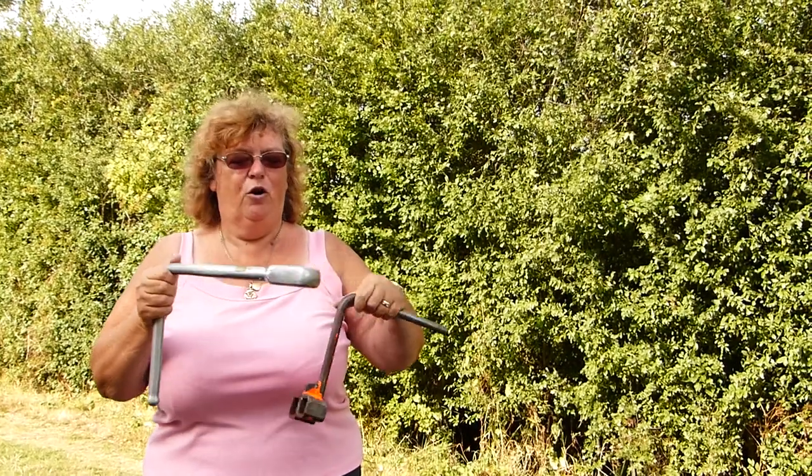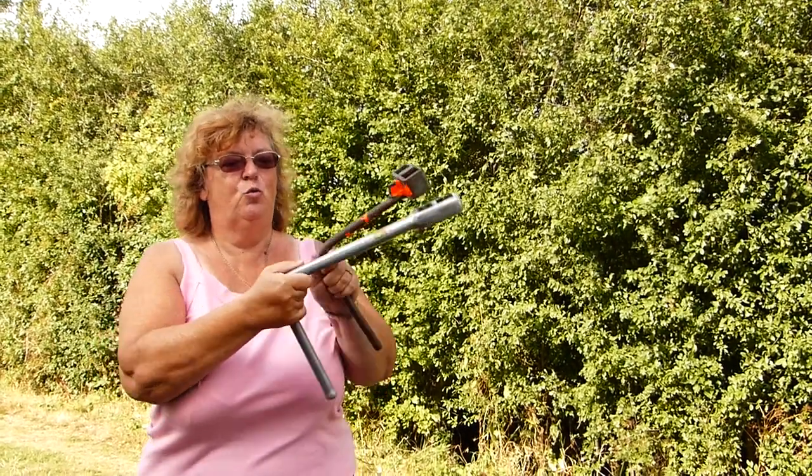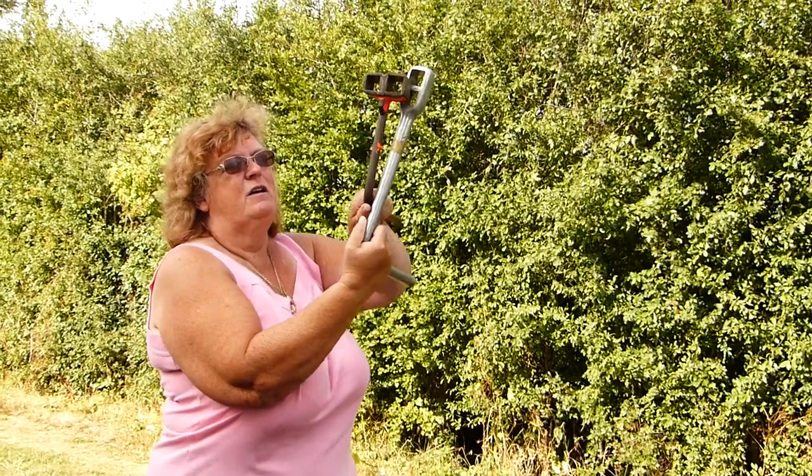My favourite windlass because it's aluminium and nice and light. But as you can see, the length here is quite long. On these locks, I've got to use the short windlass. You can see it's a lot shorter.